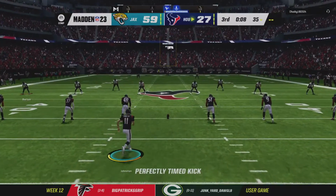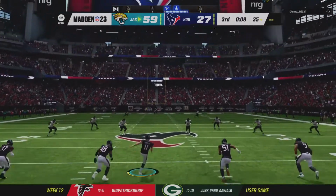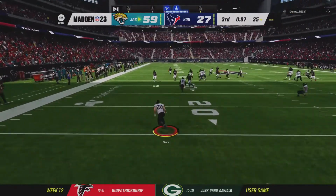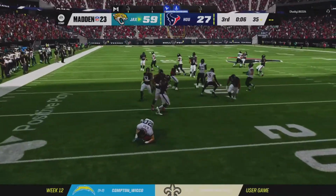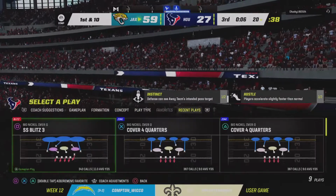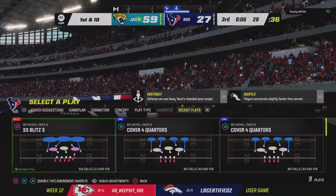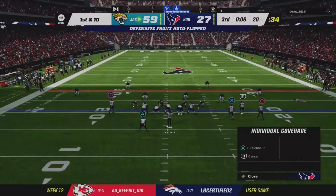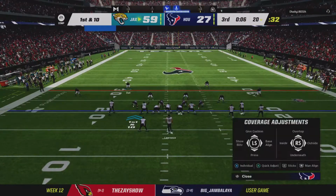Out is the Texans kick team as they'll send this one away. Taken at the 15, a short kick. Trying to get one more in here before the quarter breaks.